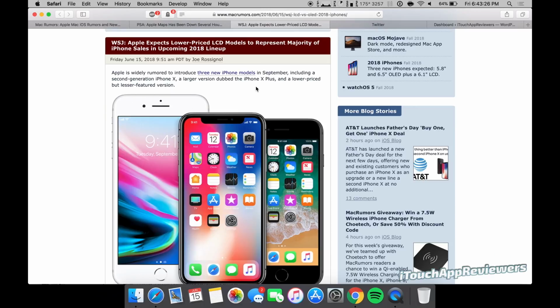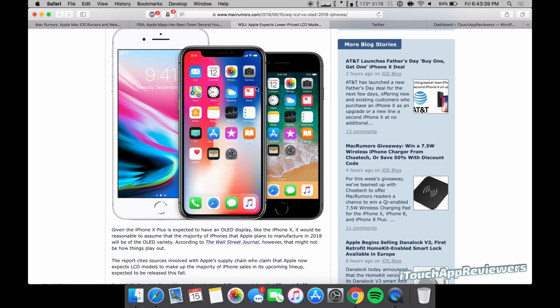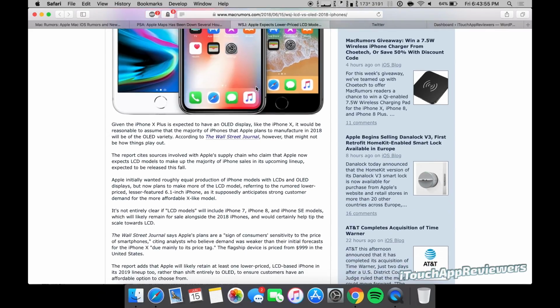All right, next story. This one's a big one. The Wall Street Journal expects Apple's lower priced LCD models to represent the majority of iPhone sales in the upcoming 2018 lineup. So coming up this fall, they think that Apple is going to release 3 different models that we've been reporting on: the iPhone 10-2 or whatever they call it, the 10 Plus, and also maybe an iPhone 9 or something. It's going to be the 6.1 inch kind of in between. And they're saying that sales are going to be of LCD variants, so the OLED models, the expensive ones, are actually not going to be the main ones.